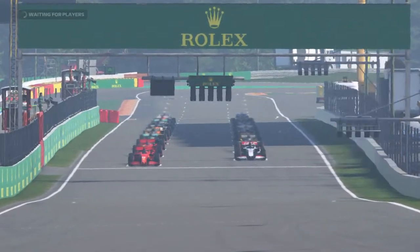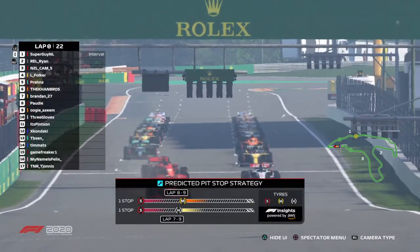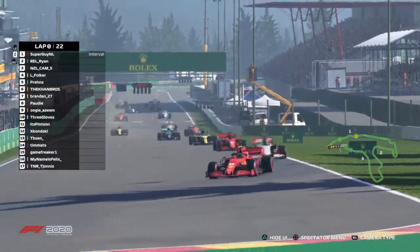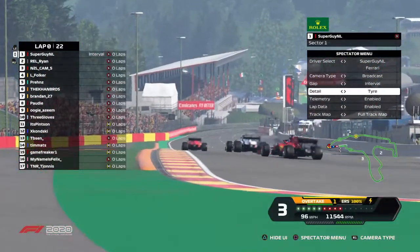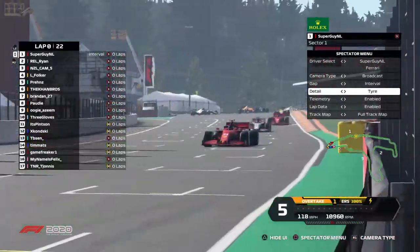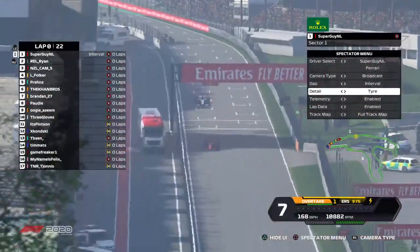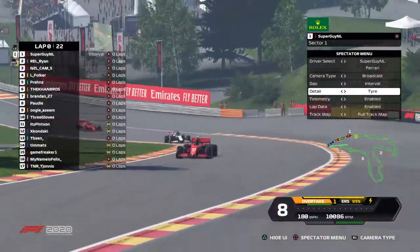Seems to be no game audio right now. Yes, here we go, we've got game audio back. Super Guy NL does lead the formation lap. Pit stop strategy, soft to mediums, very expected. Let's get all the data up. Tyre compounds fitted, and what a surprise. Most of the outside top 10 are on the mediums, apart from TBsen and Felix, who have decided to go onto the soft compound of tyres.